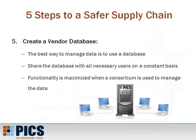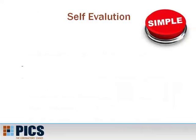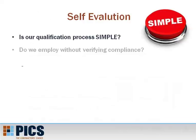So now I want to have you kind of ask the questions to yourself as we go through the self-evaluation. I want you to review what your current supply chain is and how you're actually utilizing some of the keys that we talked about here, some of those 5 tips to create a safer supply chain. So first of which, how simple is your process right now? Are you allowing contractors, suppliers on site without verifying their compliance? Is it John's company because he's done work for you in the past 15 years?